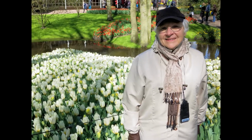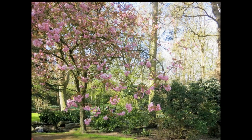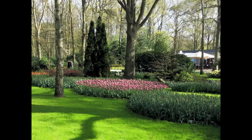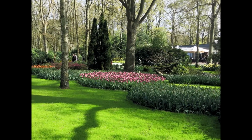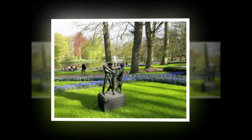Originally, this land was used for hunting and gathering herbs for the kitchen in the estate of a countess. In fact, Keukenhof means kitchen garden in Dutch. In 1857, an English-style landscape garden was installed here, and the name Keukenhof or kitchen garden stuck.